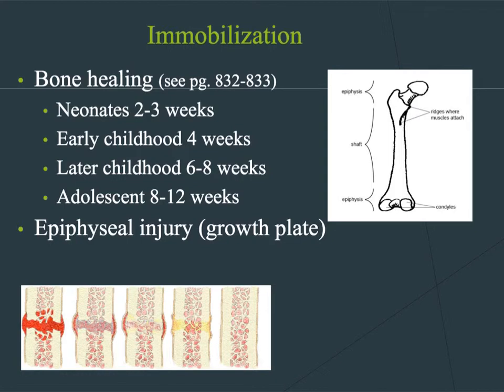This is what's really interesting about immobilization and bone healing. Babies or neonates that have had a broken bone can repair themselves within 2 to 3 weeks. That's because they have a thick periosteum and generous blood supply. In early childhood, that same fracture may take 4 weeks, and later in adulthood, that same fracture could take 6 to 8 weeks, and in adolescents, 8 to 12 weeks. And then as we know, adults have those longer time periods as well.